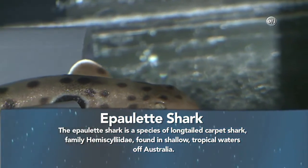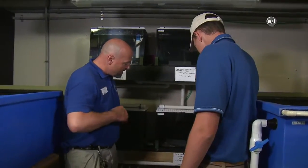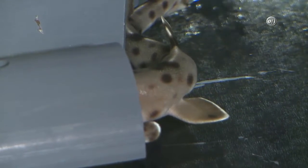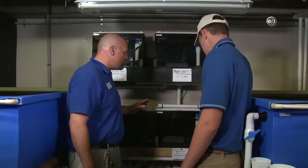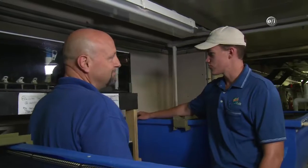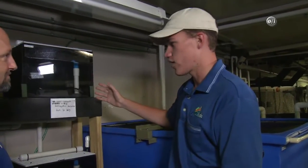And what's really interesting with these guys, if you watch, they kind of walk on their fins, almost like a salamander. Yeah, I noticed that. Why is that? You know, it's just the type of shark that they are. They're one of the few species that do that, and they're known to crawl over the Great Barrier Reef doing that. So, it's really neat having them here in these tanks, but why are they at the aquarium?